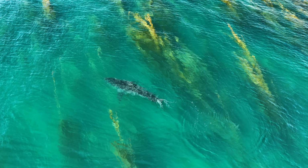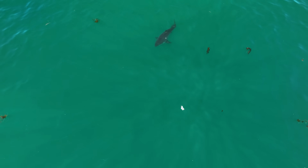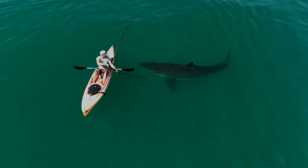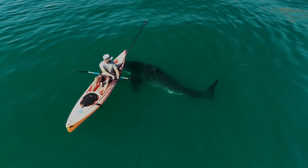I've seen this shark several times now, and every encounter has been a little different. Sometimes it's cruising through kelp. Other times it's curious about something floating on the surface, or passing by a kayak. What stands out to me is just how consistent its behavior is. It's calm, curious, and aware.